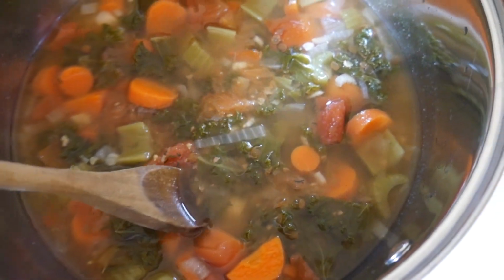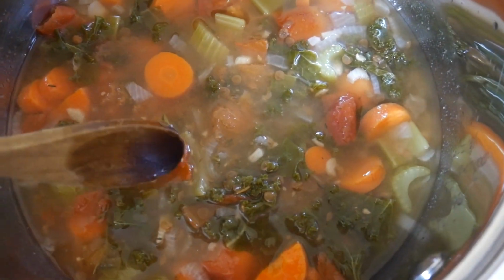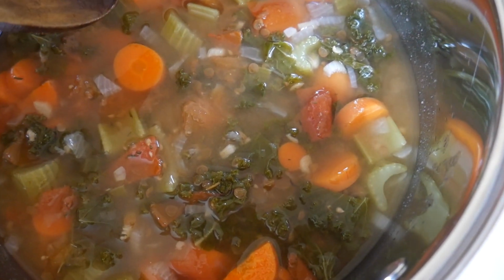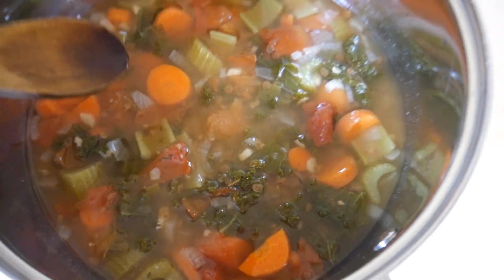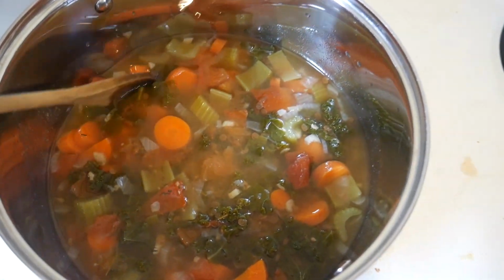Just get a big pot, put some oil in, cook the vegetables for a little bit. So we have carrots, onions, garlic, celery, tomatoes. I think I put some kale and some lentils and some tomatoes. So the lentils and tomatoes add a lot to the dish.